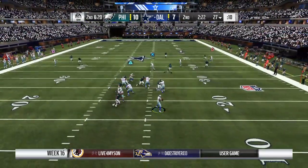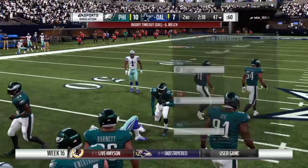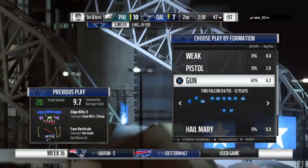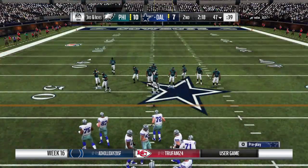From the gun, Norris. Over the middle, complete. That's Welch. And he'll go down right around the 47 this time. Now, after the completion, we're going to get a timeout, an injured player. And how might this affect him for the playoffs? We'll get a report when we come back.